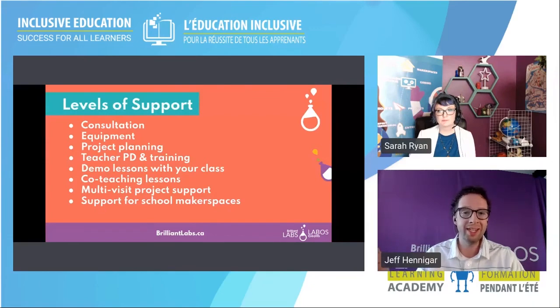We have equipment that we can lend out. Sarah also mentioned our funding grants, so we can help you get the materials that you need that you get to keep and use year to year. We do school or individual PD for teachers. We can come in virtually, as it is now, and lead coding sessions, or for any kind of project that you're doing, we can do that modeled lesson for you virtually.